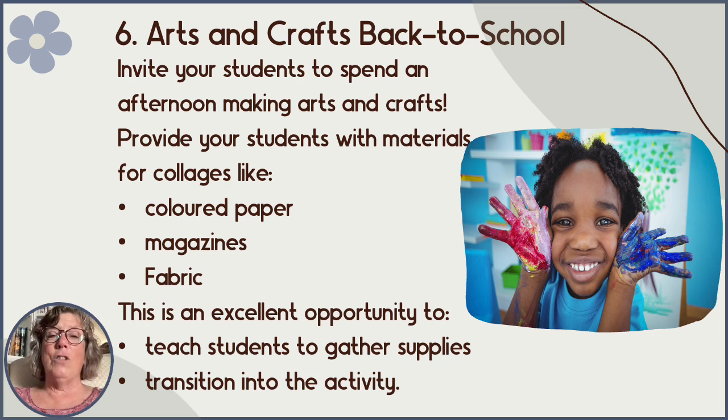This activity nurtures their artistic talents and encourages self-expression while boosting their fine motor skills. Have them share their creations. This turns this back-to-school activity into a fun community-building activity.